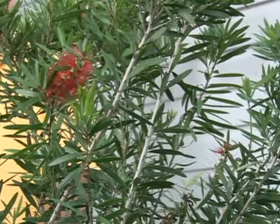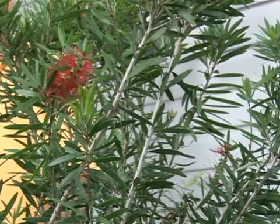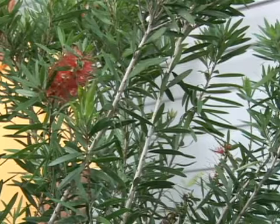One of the most attractive little trees is that of the bottlebrush. And I say little, the tree can probably get to be 30 feet tall, and yet that's considered little compared to trees that get to be 100 feet tall. As you can see, of course, it has that bottlebrush look.